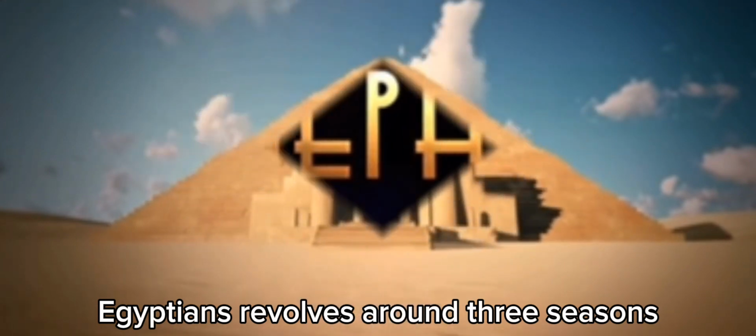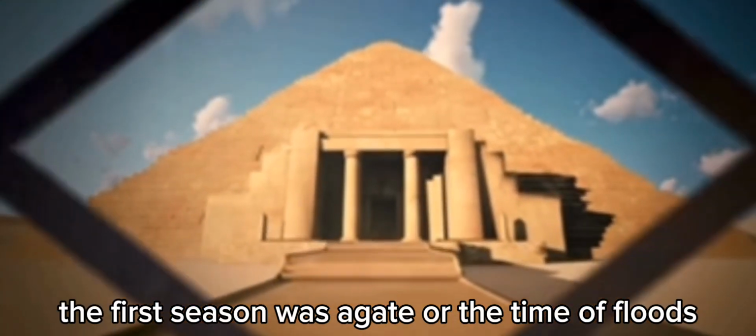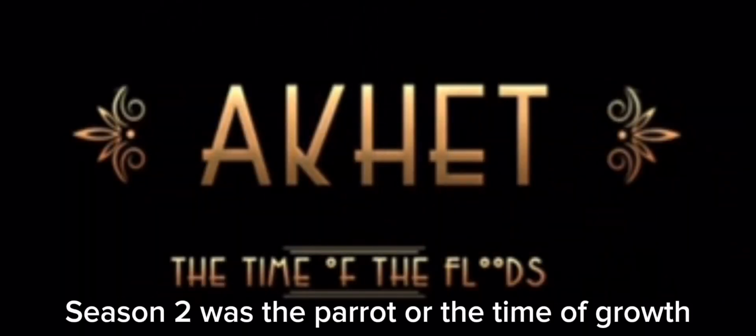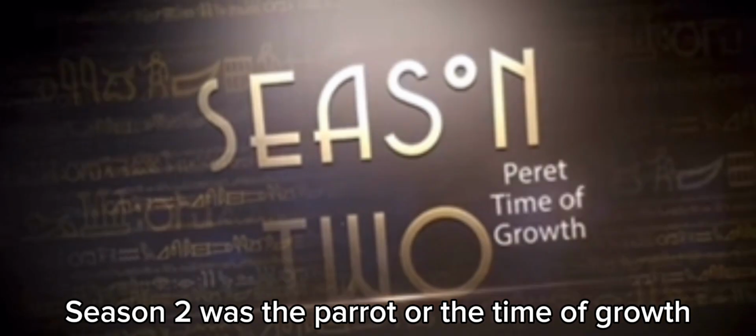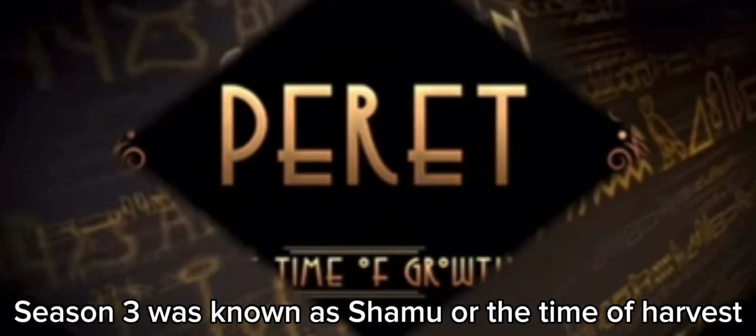Life of the ancient Egyptians revolved around 3 seasons. The first season was Akhet, or the time of floods. Season 2 was Peret, or the time of growth. Season 3 was known as Shemu, or the time of harvest.